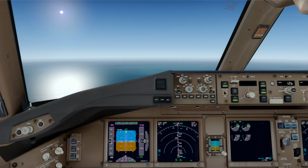Jakarta Control, Speedbird 47 Charlie, with you flight level 330 inbound Surga. Speedbird 47 Charlie, Jakarta Control, good morning. I see you at flight level 324 to be exact, please verify. Yes, we're using a simulator, so we will be slightly above or below, but we are in the simulator at 330. Speedbird 47 Charlie, copy that, continue flight plan route, thanks.